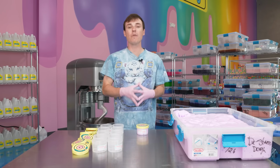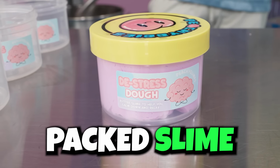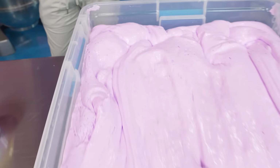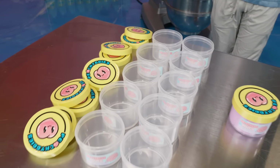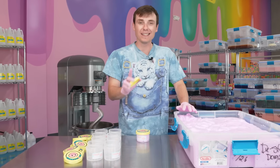So I'm gonna see how many I can pack in 60 seconds. So this is what I'm gonna constitute as a packed slime. Today we're packing de-stress dough. You can find it at peachybbies.com. It's pretty simple. All I have to do is just plop this slime in these containers. I'm gonna aim for 10, and they have to be fully lidded to be considered packed.